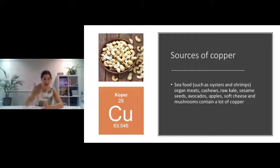The sources of copper: cashew nuts, for example, raw kale, sesame seeds, avocados, apples. The same counts here as for zinc. It binds to these things and you lose a lot in your stool. But you will find, which is logical, of course, that copper is found most in seafood, just like oysters and shrimps, because it goes together with zinc. So, of course, nature provides us with what we need. So they go together in food sources.